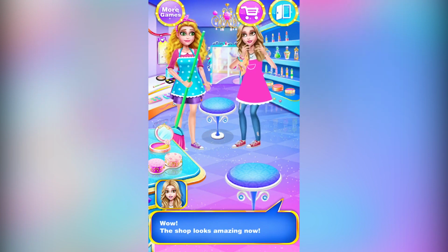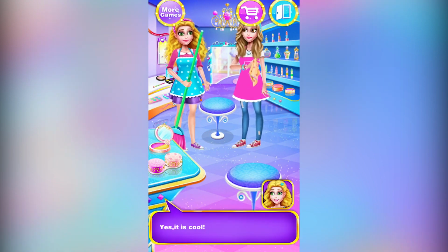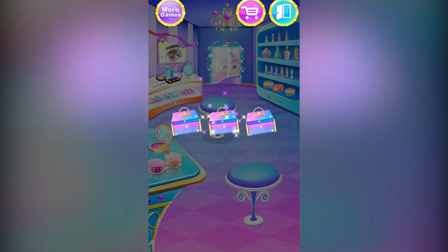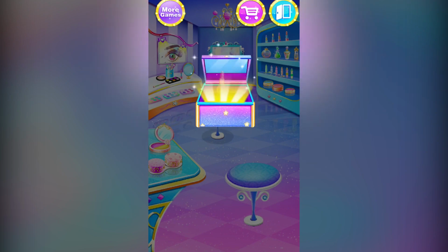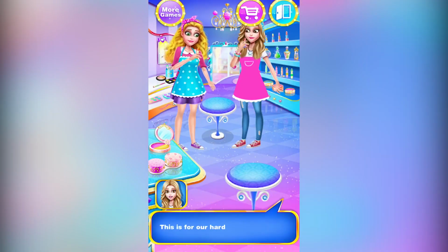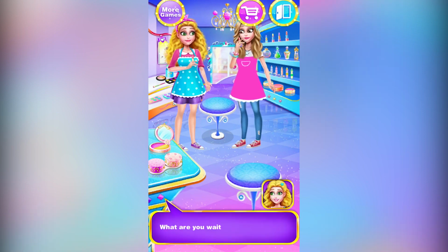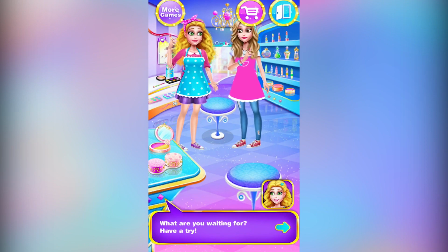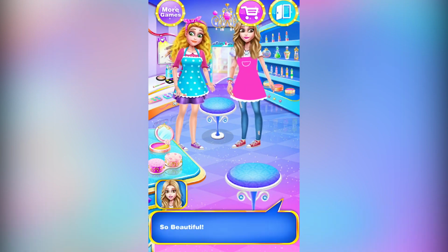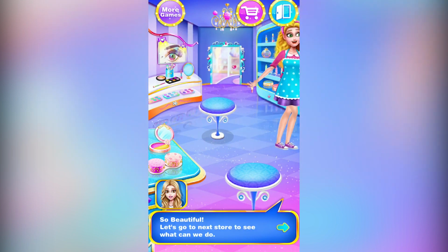Wow, the shop looks amazing now! Yes, it's cool! You get a new gift! This is for our hard-working? I love it! What are you waiting for? Have a try! So beautiful! Let's go to the next door to see what we can do. Okay.